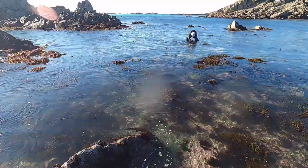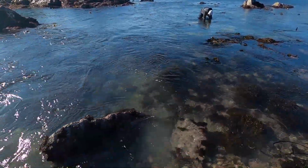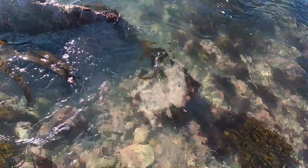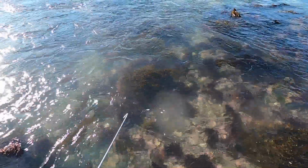Really cool little creature. How many you got now, Sam? About a dozen. About a dozen? Oh, you're not doing too bad then. I think I got about 6 or 7 now. That tide's going to start coming in soon. See how fast it's starting to rush in.